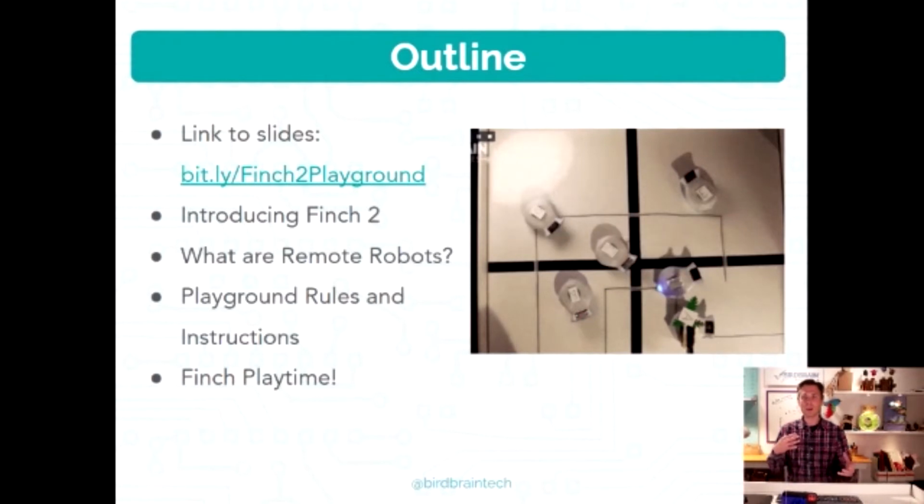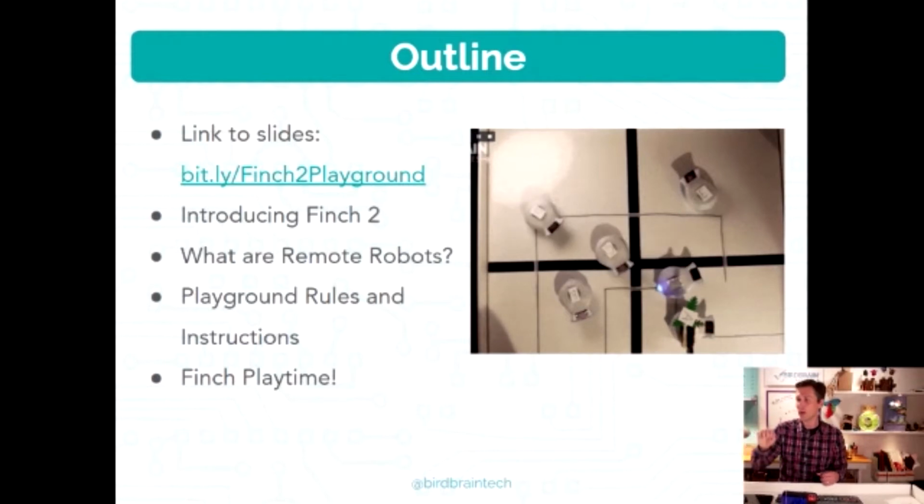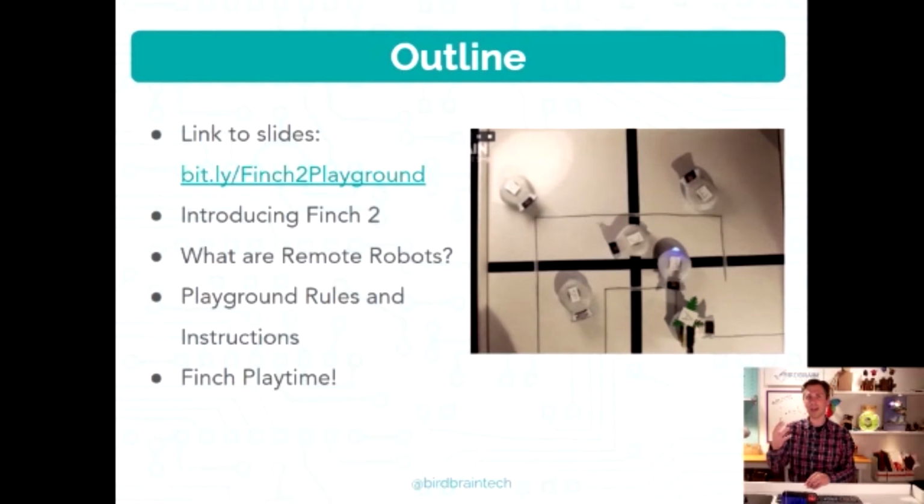So I'm here in the BirdBrain Technology studio, and I have several different camera angles showing the robots from different angles. So you can actually look through and see a Finch point of view, as well as a view from my laptop. And you'll be using these views in conjunction with a programming interface that I will be sending you to program the robots.